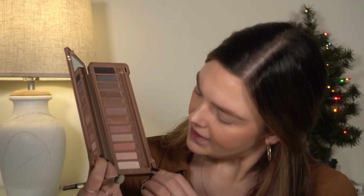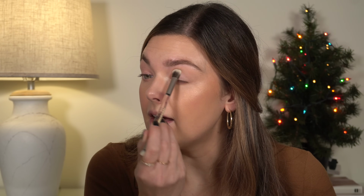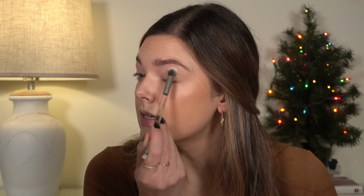But I'm gonna start with this cream shade down here. This one is called Strange. It's been a while since I've used a Naked palette, so I don't really remember the formula that well. There's a lot of kick up in the pan with this shade, but I'm just gonna put that all over, set that paint pot down.